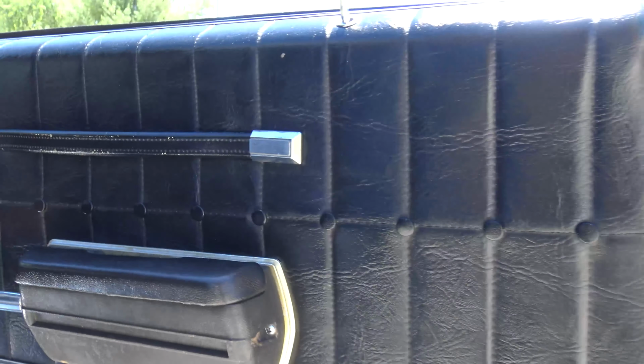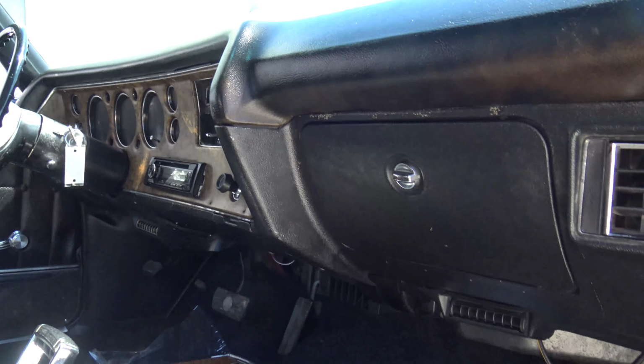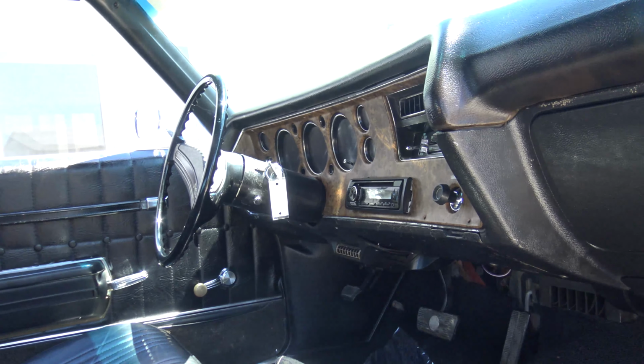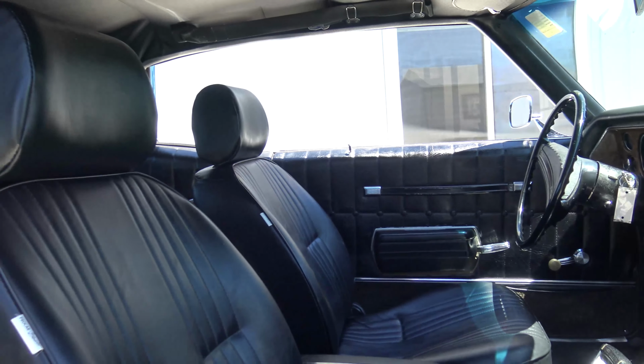Door panel looks to be in excellent shape. Armrests and pad is nice. Dash pad's in great shape. Still has the original wood grain on the dash and really doesn't look bad at all. It's got the correct Monte Carlo steering wheel. Console looks excellent. They went ahead and went with Pro Car seats in this thing.